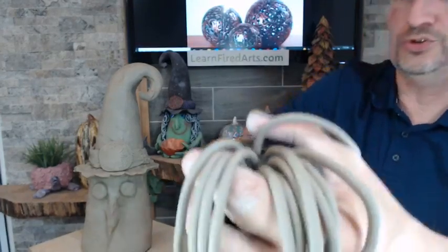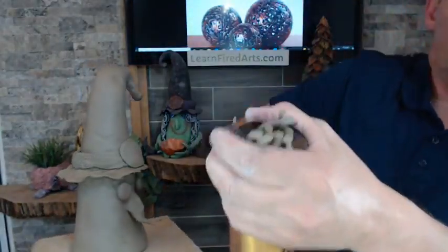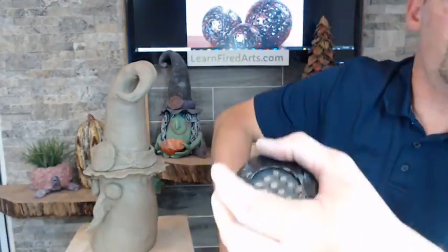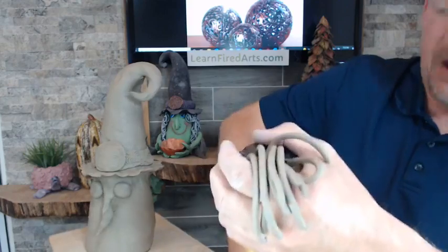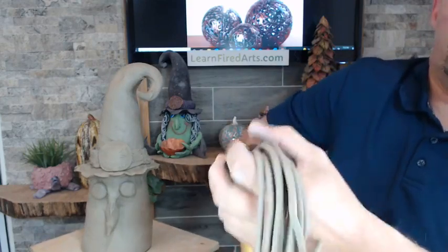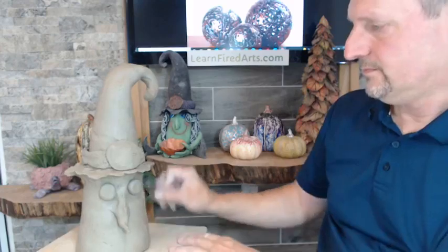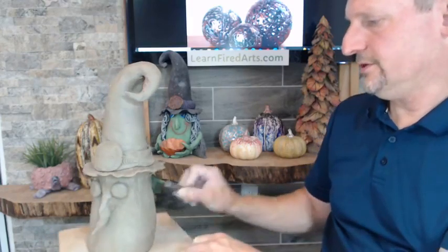I'm going to do some a little bit longer strands of clay. I'm going to keep them in those bunches, and I just grab them and pull them off in those bunches, and I'm laying them down on my work surface here. Then I can go anywhere that I'm going to add the hair, and I'm going to score that whole area.